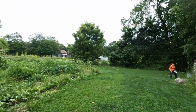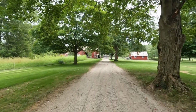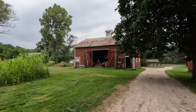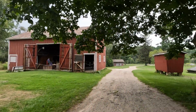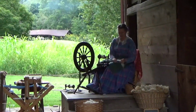Well, I guess now we'll go ahead on down to the Hale family house. Looks like there's a spinning demonstration going on here. This is from sheep to shawl today. From sheep to shawl. Textiles for the summer.